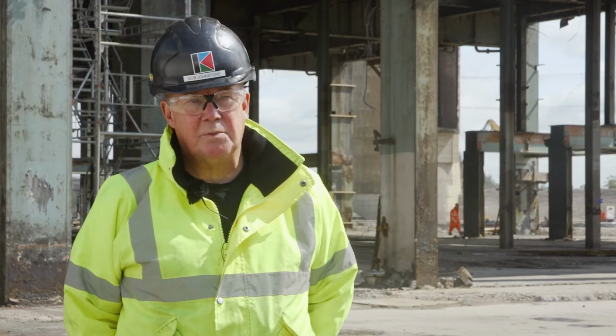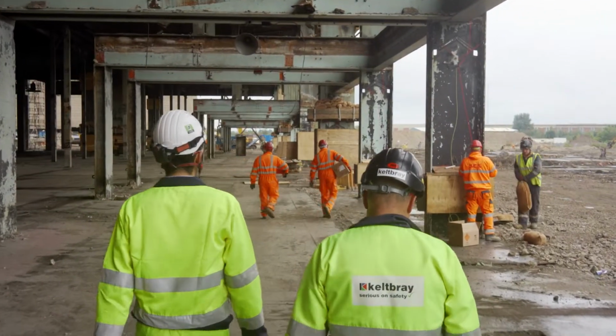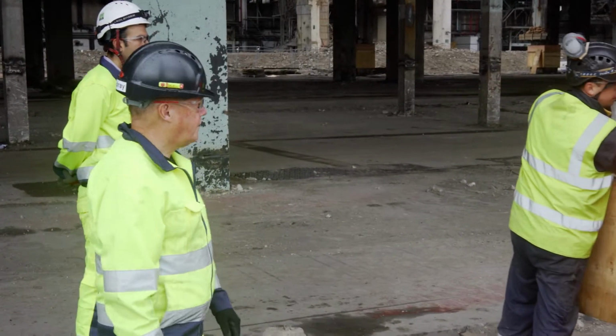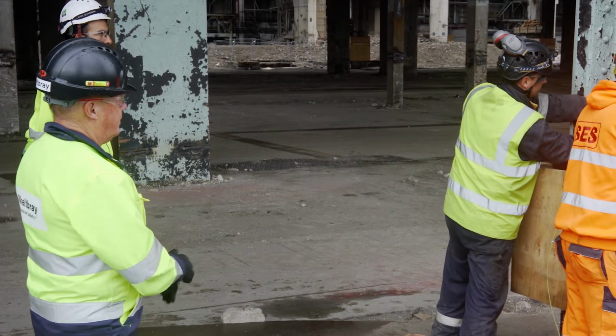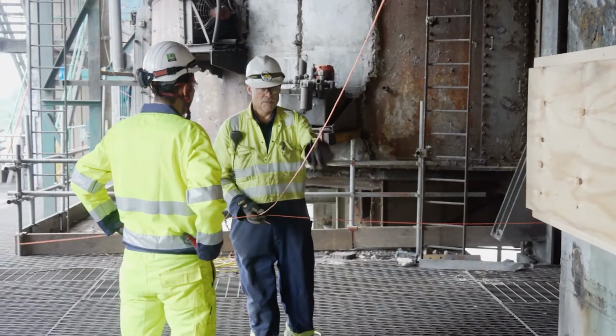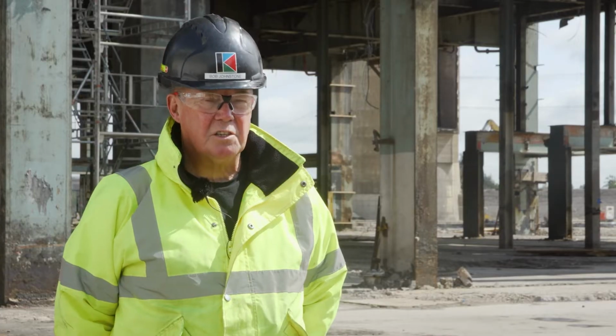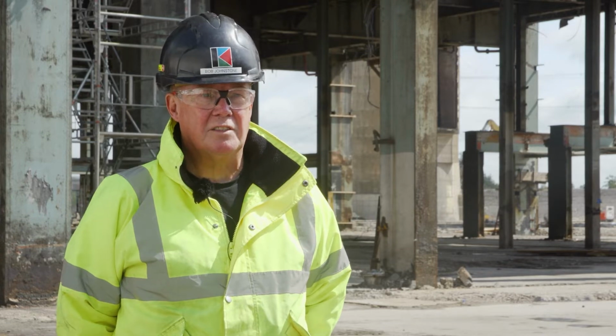Going forward, the linear-shaped charges are placed within the columns. They are locked in place and then surrounded by protection. So it's important that we check that before the protection is fully completed. On the morning of the demolition, we'll check the connections into the charges and also the connections to the chimneys. It's a visual inspection of the non-electric system of connection.